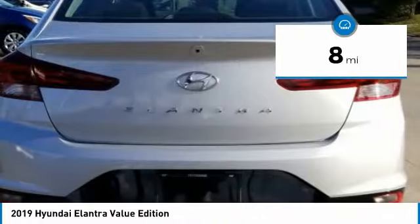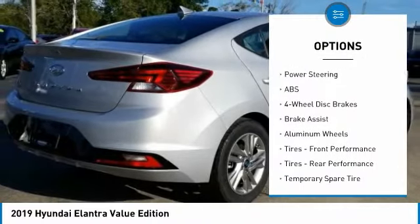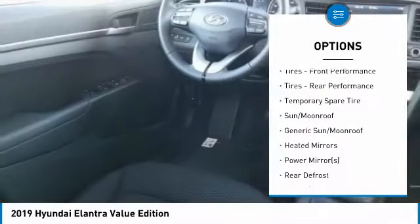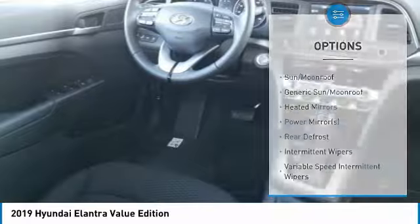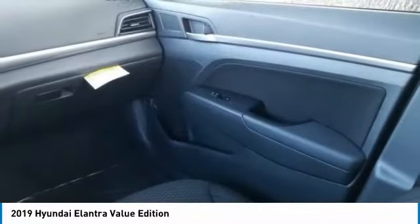Here are some of this vehicle's great options: lane departure warning, stability control, traction control, keyless entry, power lift gate, steering wheel audio controls, anti-lock braking system, backup camera, leather-wrapped steering wheel, Bluetooth.